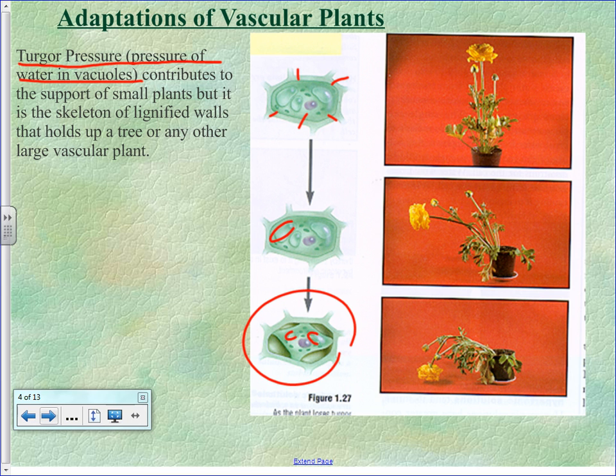Honestly, guys, that's the purpose of fruit. The purpose of fruit is to allow seeds to be transported to other places and grow away from the competing adult parent plant. Because if you're a little tiny sapling trying to grow underneath all of these adult plants, what are you not getting? Well, nutrients or sunshine, right? You're shaded out. It's not a good situation.